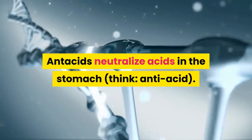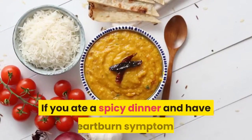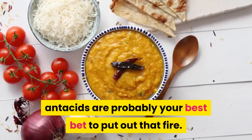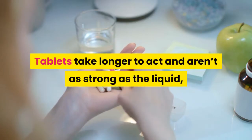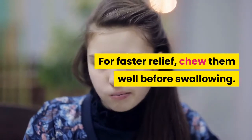Think antacid. You can take them to treat heartburn that has already started. If you ate a spicy dinner and have heartburn symptoms, antacids are probably your best bet to put out that fire. Some are tablets, others are sold as liquids. Tablets take longer to act and aren't as strong as the liquid, but many people find the tablets to be more convenient. For faster relief, chew them well before swallowing.